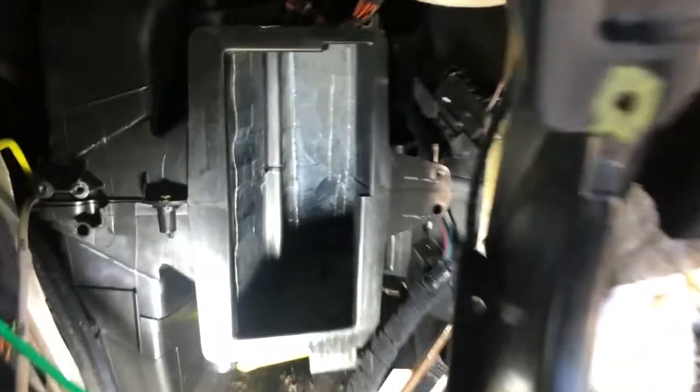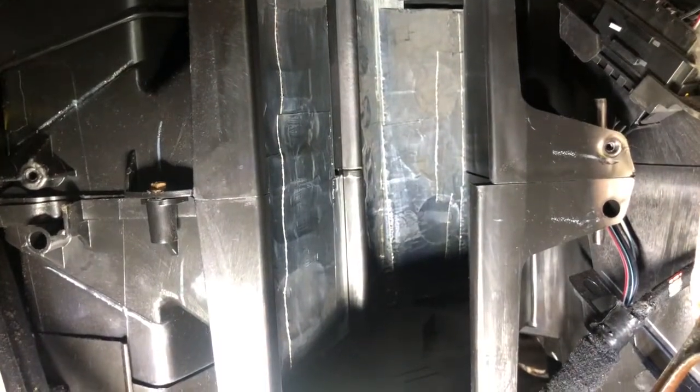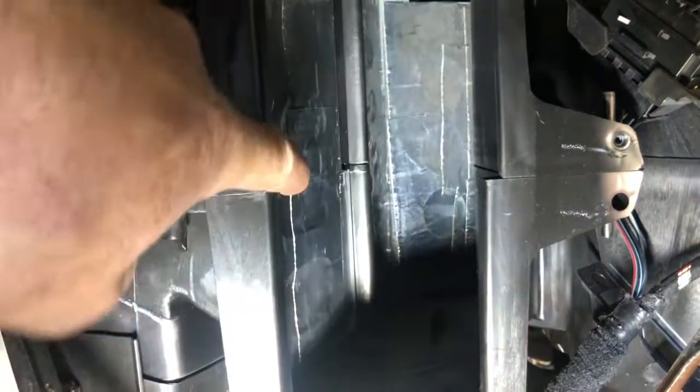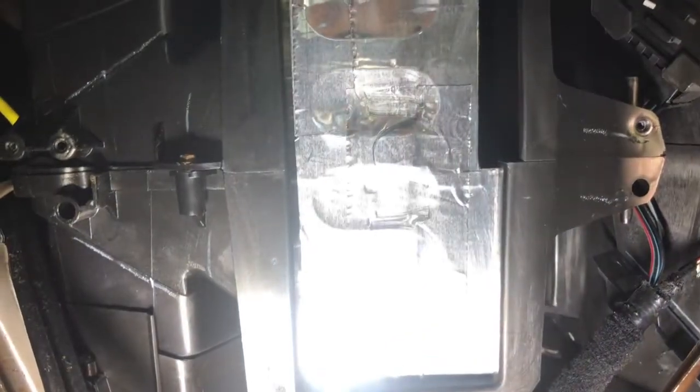Okay, we've got them all taped up. I'm gonna see if I can get a little zoom in here. Before you close it all up, make sure you check that everything moves freely. If you get too much tape into the hinge or hanging over the edge, it can restrict the movement of the door. So this one's working pretty good.